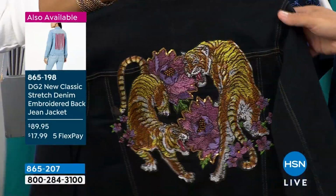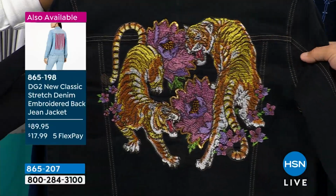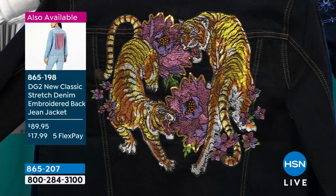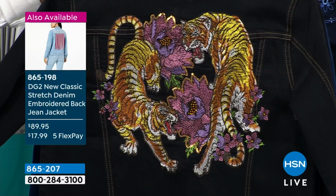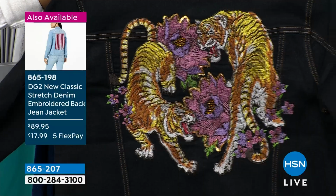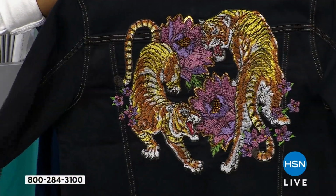And then the tigers, look at how exquisite. The tigers are on black, and the tigers, again, all metallic thread, sequins, incredible. These are inspired by those vintage souvenir Japanese jackets that in the 1940s were all the rage that Americans used to collect in Japan. So that's where those two styles came from. I'll tell you the whole story about the jacket.